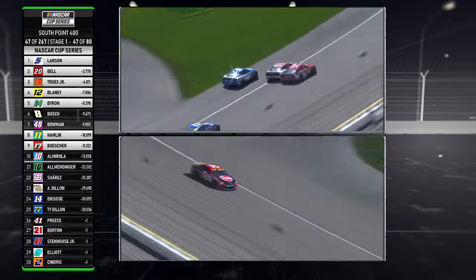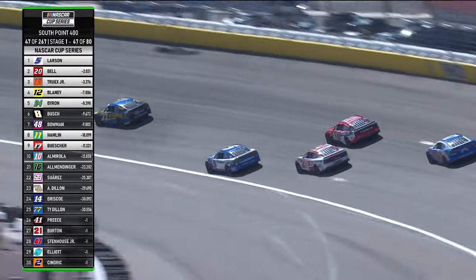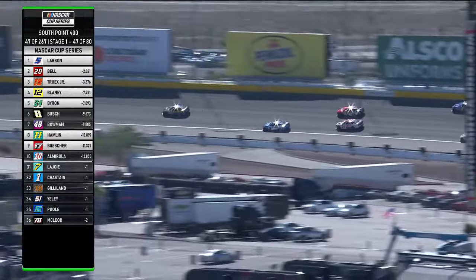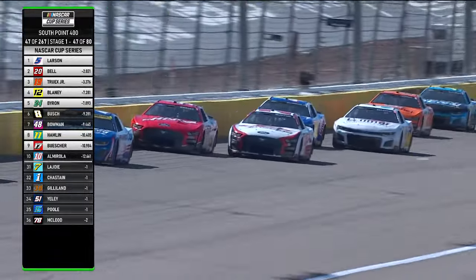He's going to go 3 wide. There's a championship battle, but all these other guys, they're trying to salvage a year. You know, look who's in the picture. Stenhouse obviously won the Daytona 500, but most everyone else in this picture just haven't had great years, and they are fighting for their lives.